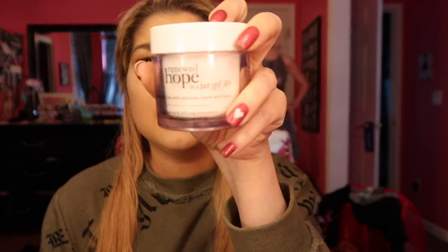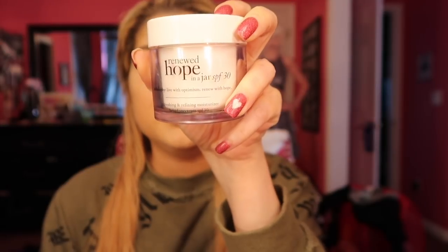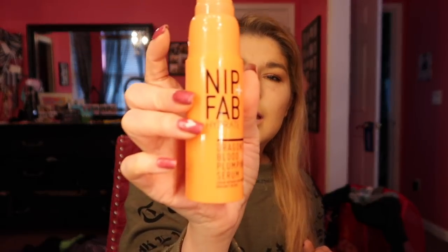So first of all, when you do your makeup, you always wanna hydrate first. So I always use, oh, here it is, Philosophy Renewed Hope in a Jar. And I do the SPF 30 because with transplant, well, you should always have sunscreen on just to protect your skin. But with transplant, you are more susceptible to getting skin cancer. So SPF 30, good idea. And I actually put this on right before. It's hydrate. My friend found this for me. It's called Nip and Fab. And it's just a hydration. I put it on before I put on the Hope in a Jar.